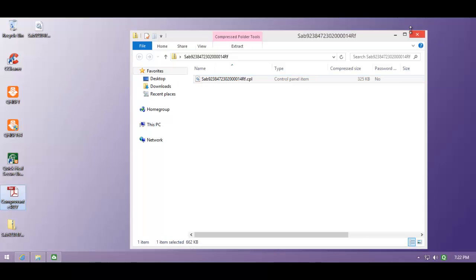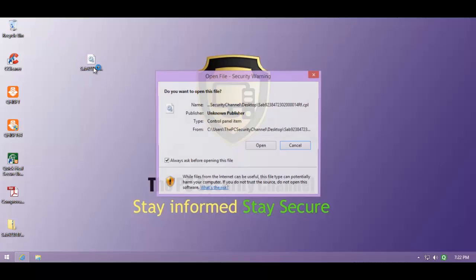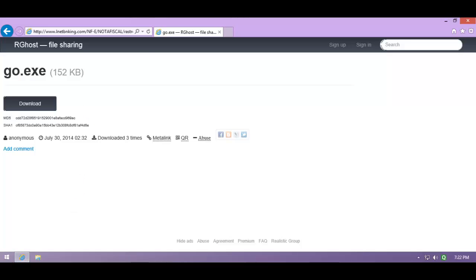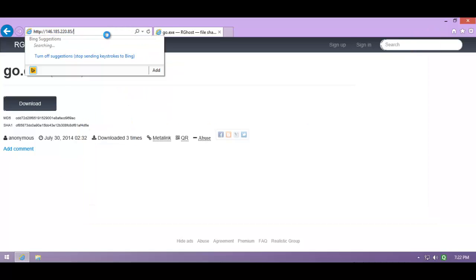Let's see if that blocks this control panel item. No. Quick Heal says these are all legit. Let's run it. It looks really good to me. Yeah, great. Something happened. And it was completely automatic, whatever happened, so I'm really happy. Great.